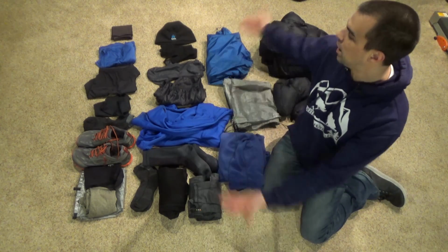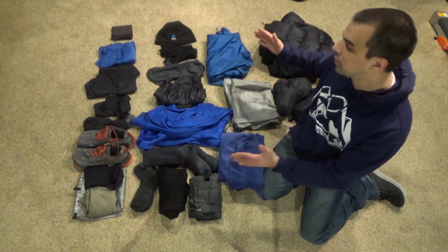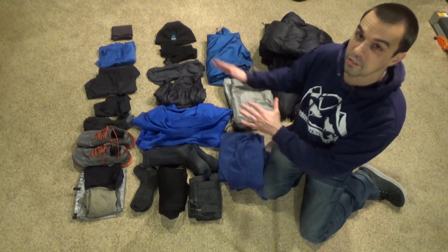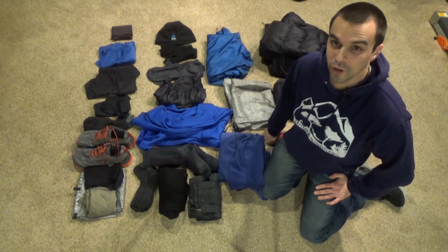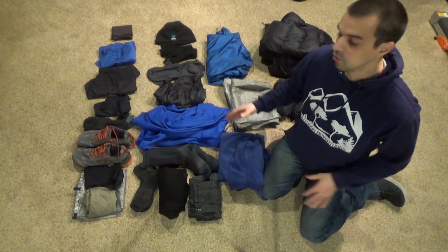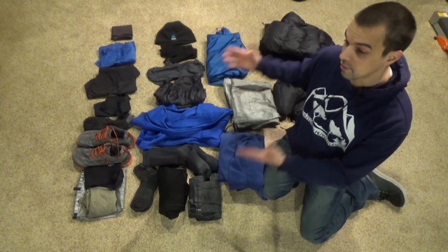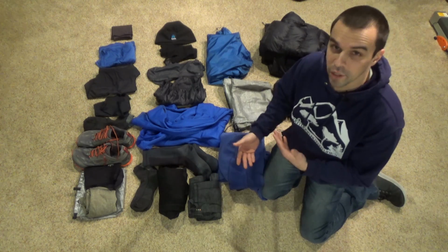Today I want to talk about my clothing system for the Appalachian Trail. Now, this is all the clothing that I'm going to have throughout the entire trail, keeping in mind that my thru hike starts on February 23rd, so I have to take some extra precautions to stay warm. All this clothing isn't going to be with me my entire thru hike, but what you are seeing now will be with me at some point in the thru hike.